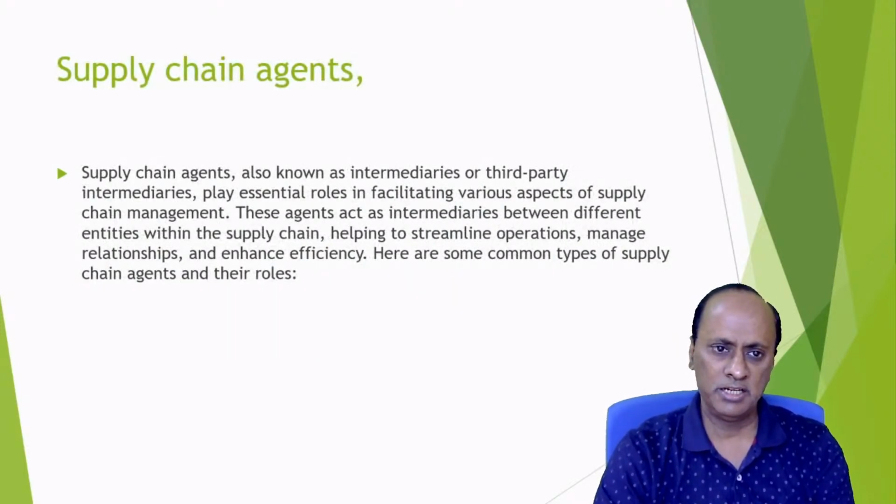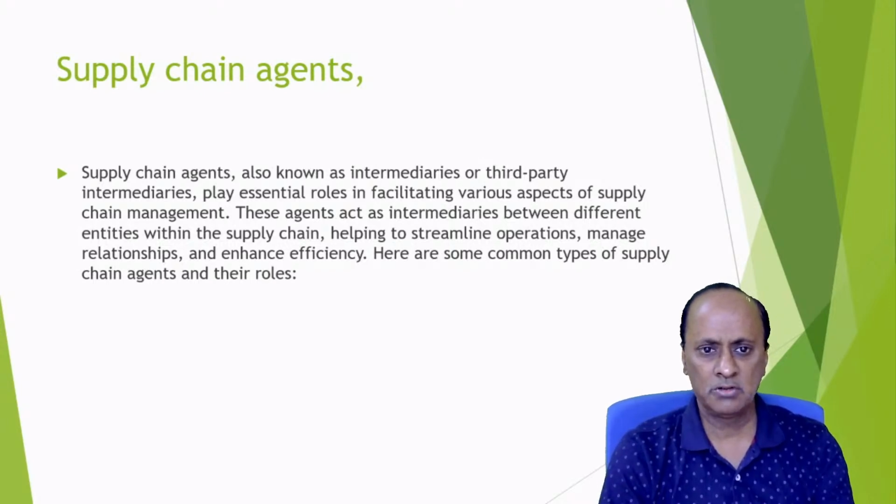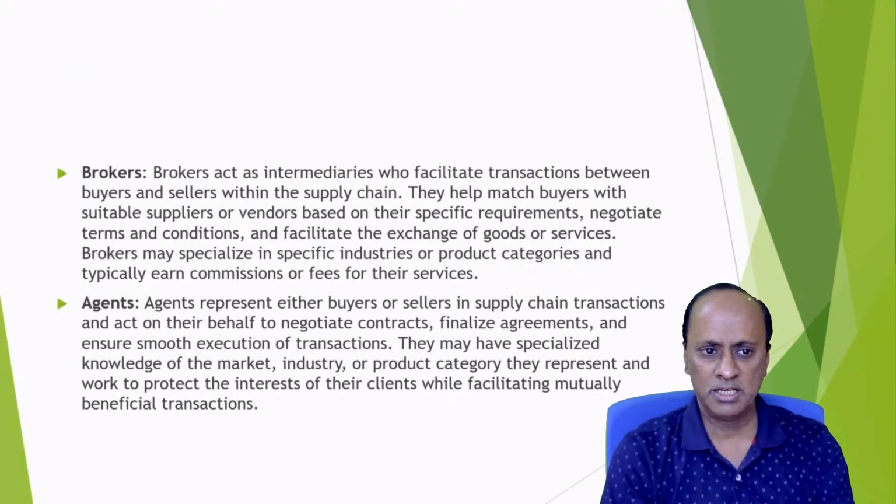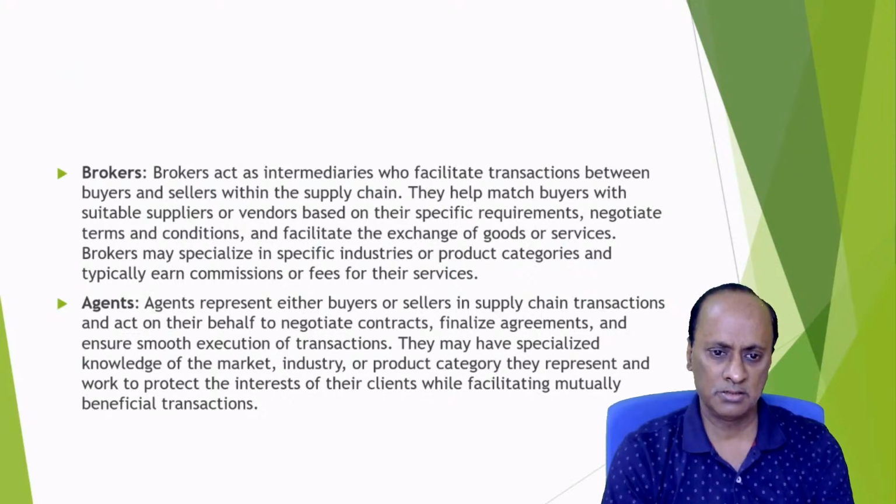Then, what are supply chain agents? We will discuss. Supply chain agents, also called intermediaries or third-party intermediaries, play an important role in facilitating various aspects of the supply chain management. First is the brokers. Brokers act as intermediaries who facilitate transactions between buyers and suppliers within the supply chain. They help to match buyers with suitable suppliers or vendors based on their specific requirements, and negotiate. Agents represent either buyers or sellers in supply chain transactions and act on their behalf to negotiate contracts, finalize agreements, and ensure smooth execution of transactions.